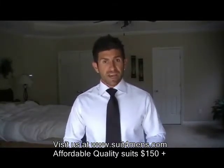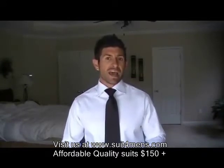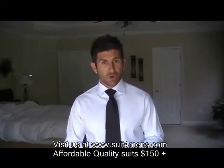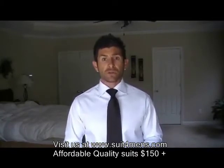There are 3 different lengths of jackets. There's short, medium, or regular, and long. And depending on your height, that's really going to determine what jacket you're going to use. Typically, anything under 5'8" is going to be in a short. Anything from 5'8" to 6 feet is going to be in a regular. And over 6 foot, you're typically going to be in a long.